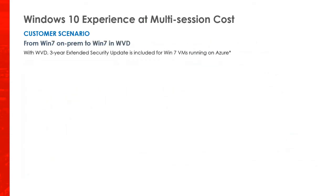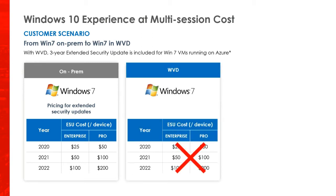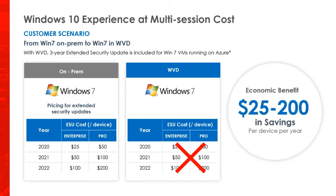And this is another way to save money. By migrating your Windows 7 workloads to WVD, you get extended updates for the next 3 years for free. Now, the cost of Windows 7 extended updates is quite high, and it arrives next year and the following year. You can see in 2022, you'll expect to pay $200 per device for a Windows 7 Pro machine. So with Windows 7 Virtual Desktop, you don't have to pay that, and there are massive savings as a result.